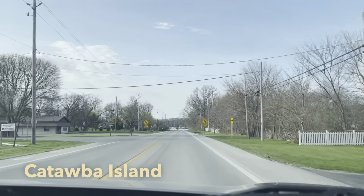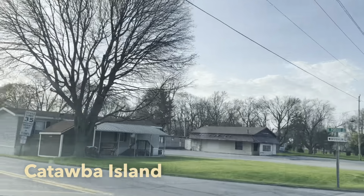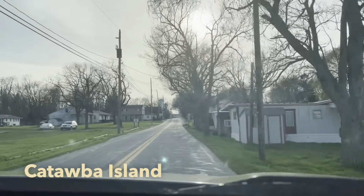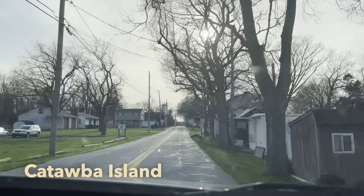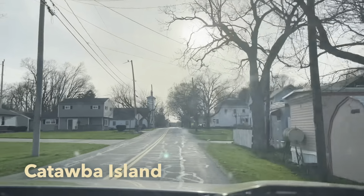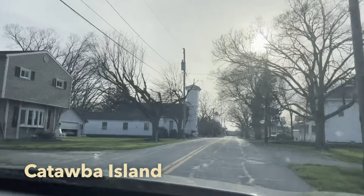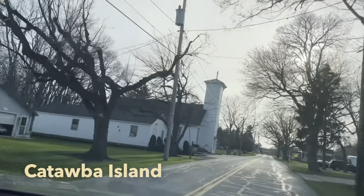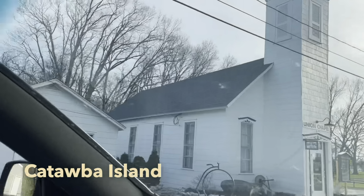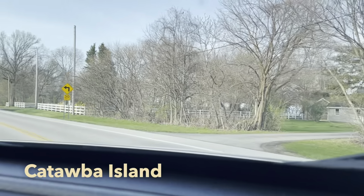Here, we are turning down East Porter Street, named after one of the original settlers on the island. Up here on the left, you will see the Catawba Union Chapel, which is now the home of the Catawba Island Historical Society. Built in 1888 as a Sunday school, the land that it was originally on was donated free of charge as long as the church would remain non-denominational, hence the name Union Chapel.